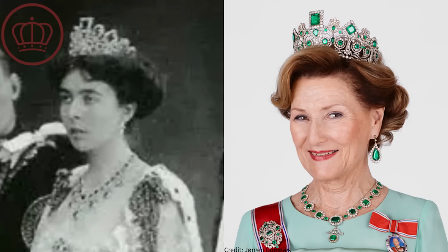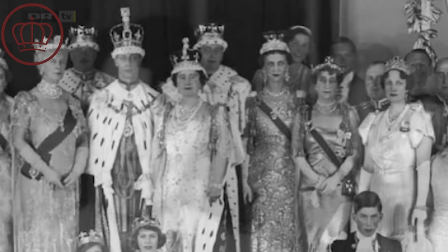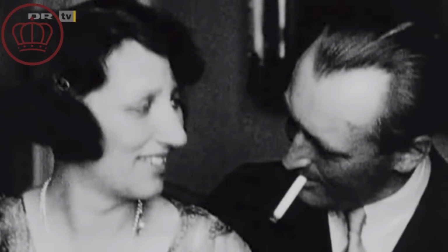Ingeborg also took out some of the emeralds from the necklace, which you can see the original necklace here. Sort of wish she had left the original as it was, and gifted them to her daughters. And so now those pieces make up Luxembourg's Emerald Peacock tiara. It was later worn by Crown Princess Martha of Norway, Ingeborg's daughter, to the coronation of King George VI and Queen Elizabeth.